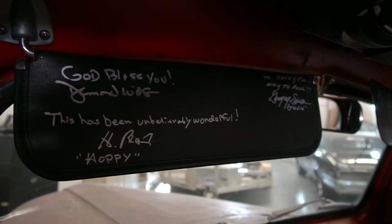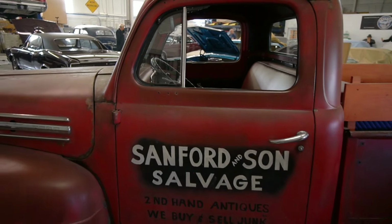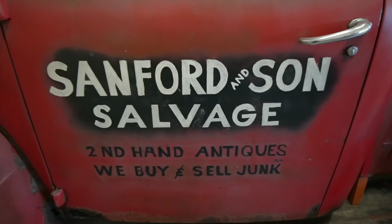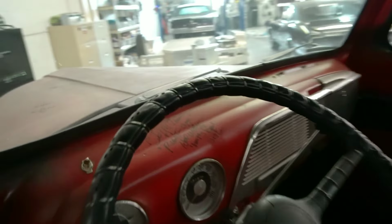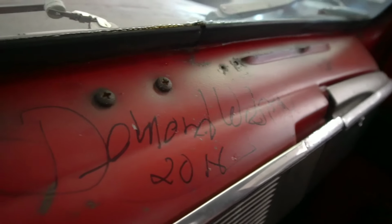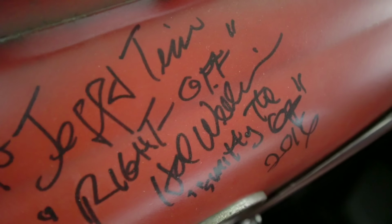The guys that were involved in this show care that much and want to be a part of this. I love it. The man signed that one too, in the center of the dash. Up in the top where it says, God bless you. Oh yeah, that's the mines in the center there. That is so cool. That's Al Williams, Officer Smitty right there.